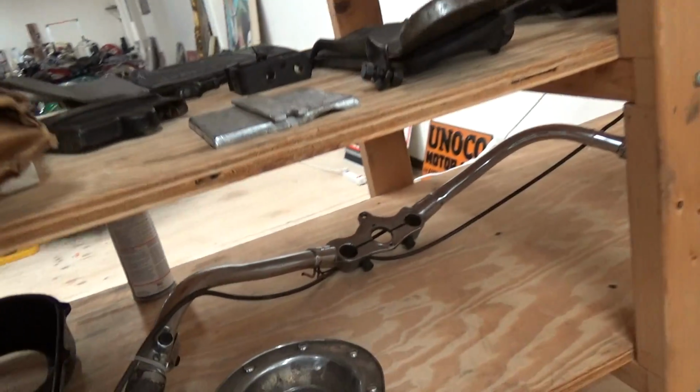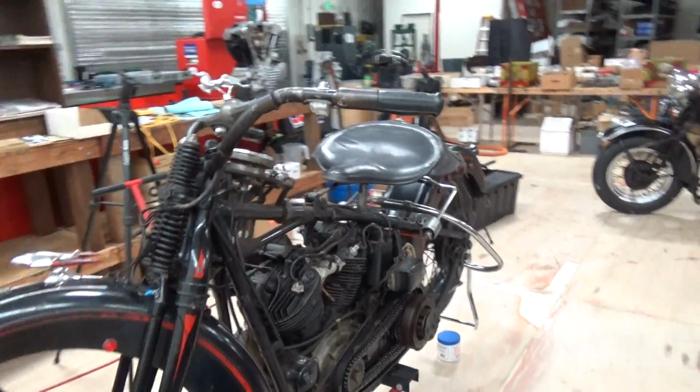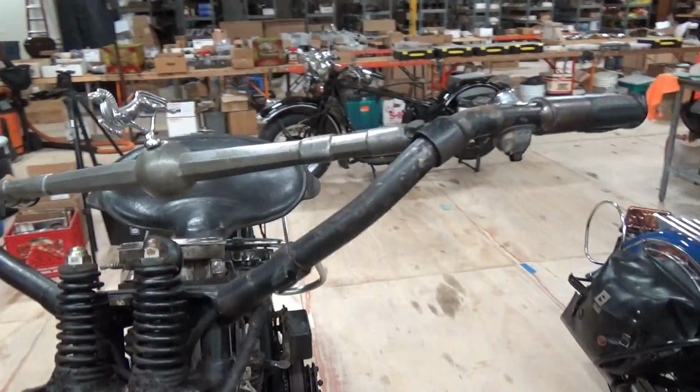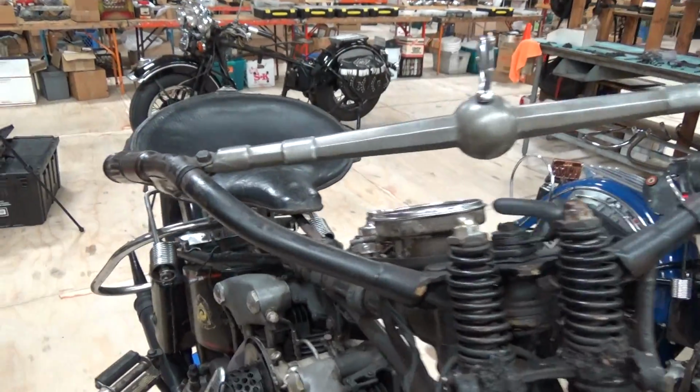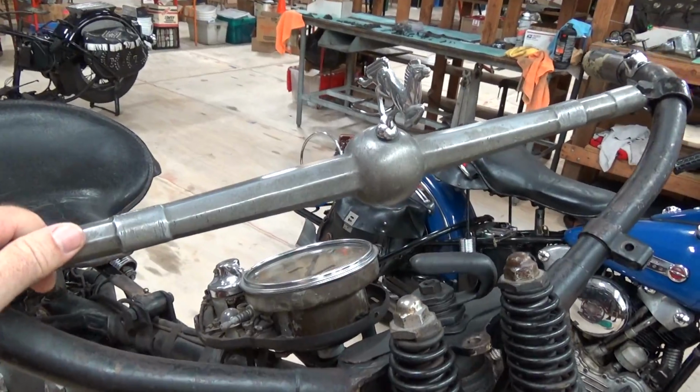We would have had chrome handlebars. There's the chrome handlebars there. Our original bars have no chrome left. So we're going to keep the early accessory bar here. This would have just been something in the case that they would have grabbed.